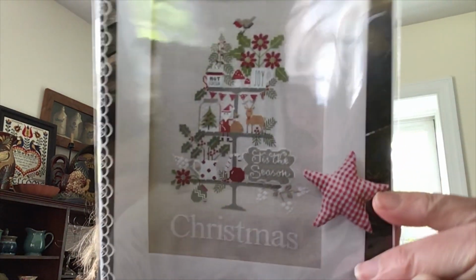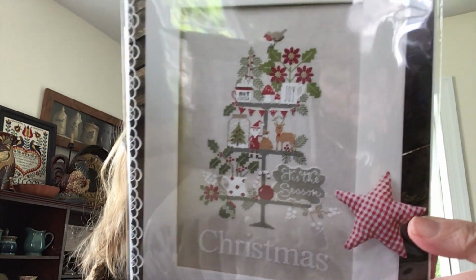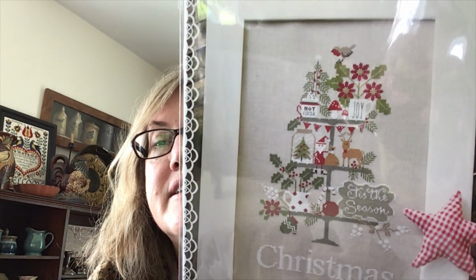And Celebrate Christmas is the tiered tray with all the goodies on it, which I thought was very cute. You know, I have several tiered trays, but I never really did much with them until I started watching Priscilla and Chelsea, and now I decorate it for every season.